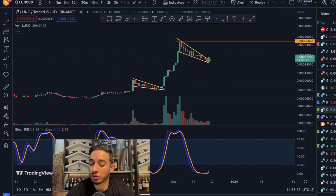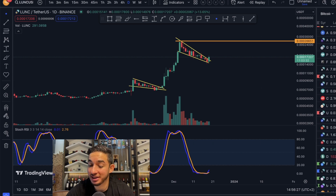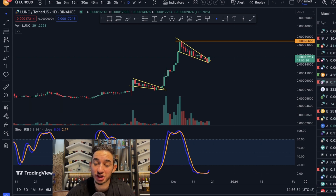If we scroll down, we can see that everything is pretty much in red. I don't know if you can really see that, but we've got LUNC, or Luna, up 10%. We've got USDC up 7%. The whole market is a little bit shaky, kind of confused on where it wants to go. And we've got Luna right now, LUNC, currently up 14%.